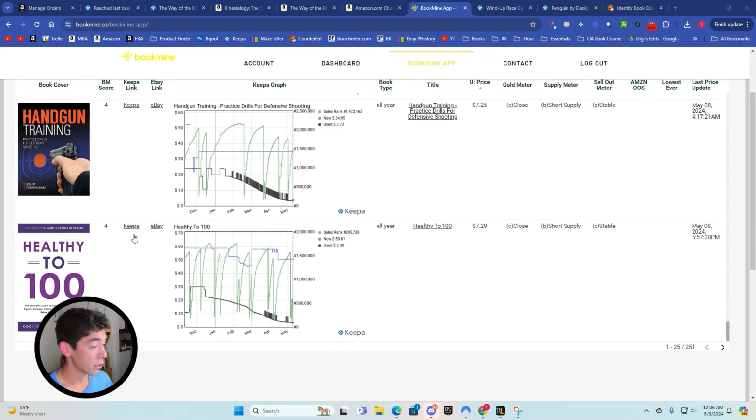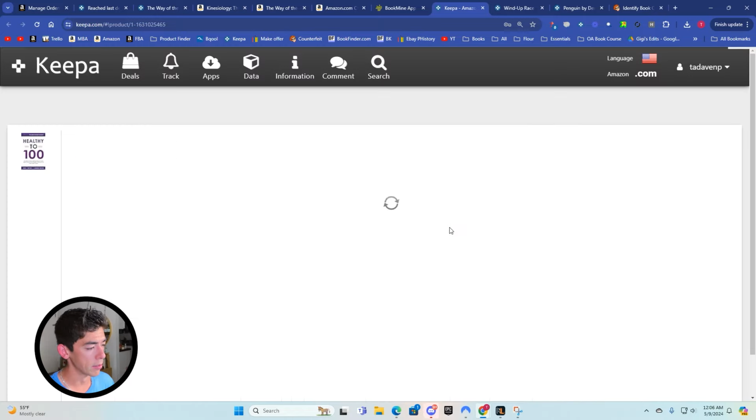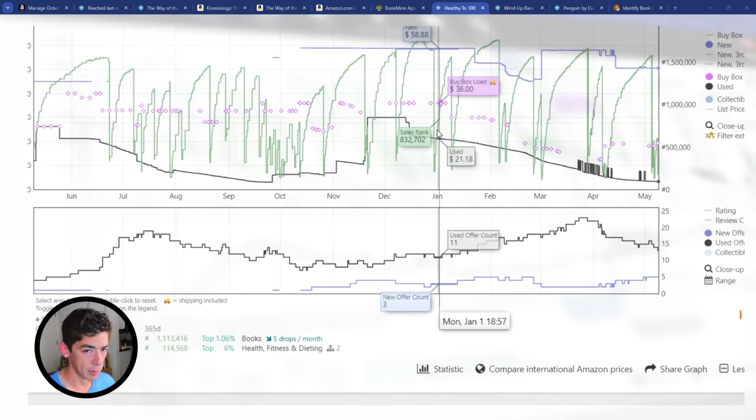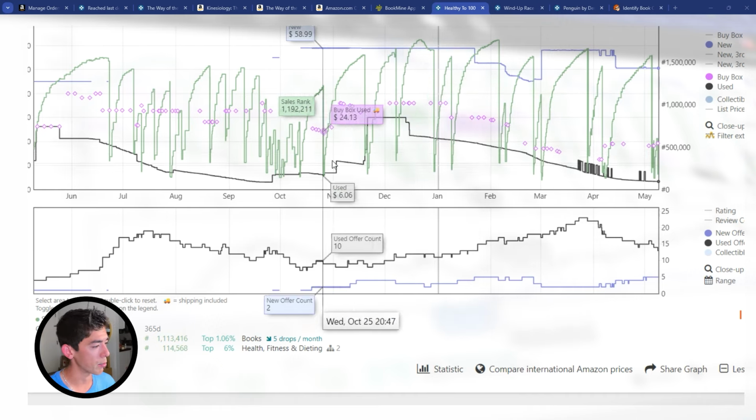Here's another book that caught my eye, Healthy to 100. So again, we can see the current price down here around $7. It had some sales in the 20s here. So we can go ahead and look at Keepa. And again, what we're looking for is, do we see any patterns? What has the book been selling for? So it looks like we have a potential sell up to 30, some sales in the upper teens and the 20s.